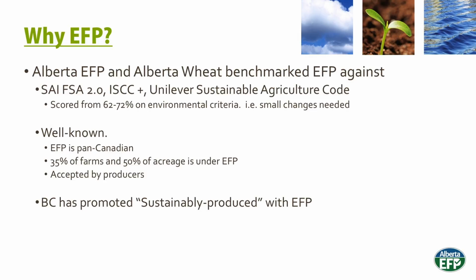We've done some benchmarking, and it turns out they've done the same thing in Ontario. Ontario is the grandfather of all the Environmental Farm Plan programs, and we're all based in some way, shape, or form on them, with the exception of Quebec, who chose to go an entirely different route, and I might say a very interesting route. They have some very interesting approaches to things there, and we'll take up some of that, I'm sure, over the long haul.